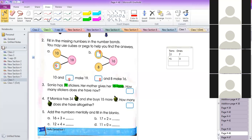Look here. 7 and 5. These are 7 lines. What is the second number? 5. I draw 5 lines. 1, 2, 3, 4, 5. Count how many total lines there are.